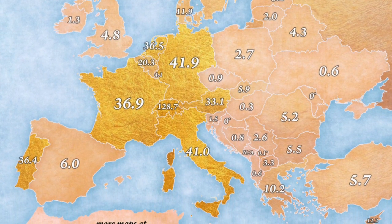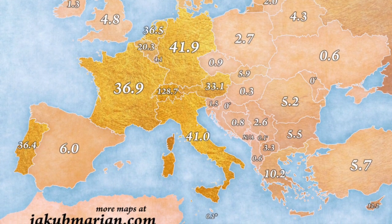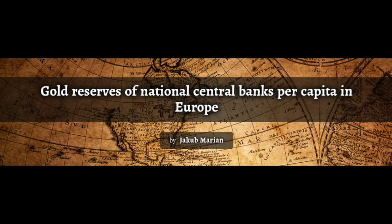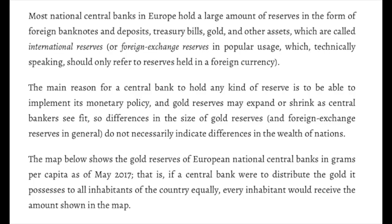But as you can see, this is a map of grams of gold per citizen held by the central banks of those respective countries. This is that nation's gold reserves of national central banks per capita in Europe. This is by Jacob Marion. I very much appreciate him putting out this article, as this is the type of very interesting and peculiar information that I tend to enjoy, and I believe many of you here on the channel will also appreciate this insight and this map. Let's quickly read the article and then go back and really look at the map in more detail and look at it even according to different regions in Europe.